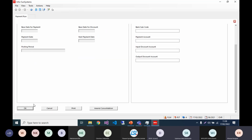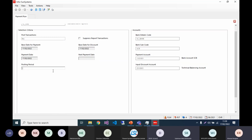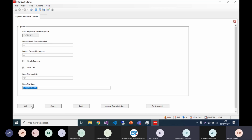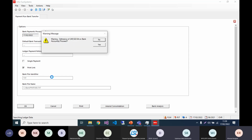Then I select my profile that I'll pay with. So here I'll specify the name of the bank file that will be sent. So here I've had deficiency in my bank, but this is just the recording in SunSystems. So I can post the debits since this is not the bank account. So in the bank, maybe I have some cash, or before the file is sent, maybe you can do some deposits. So I click yes. SunSystems will warn you just in case you do not have sufficient funds in your bank to do the payment.